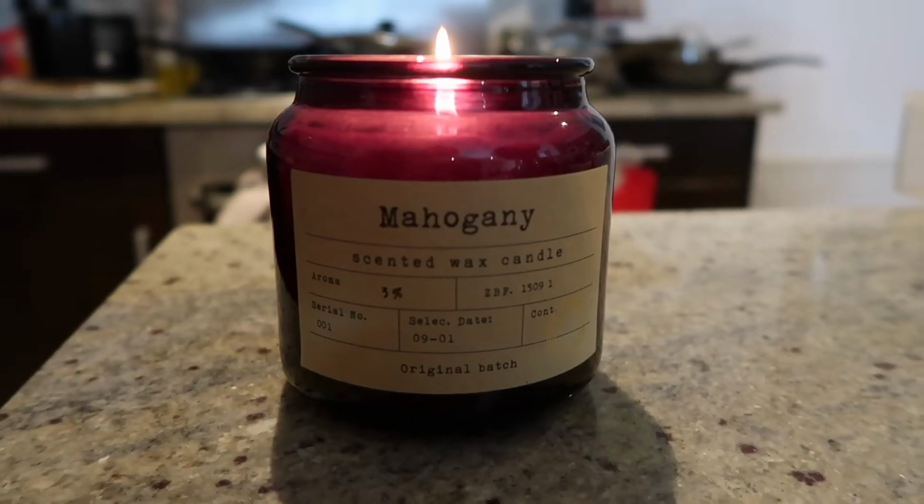The first thing that I picked up is this large mahogany wax candle. I really like that it comes in this sturdy black glass jar.